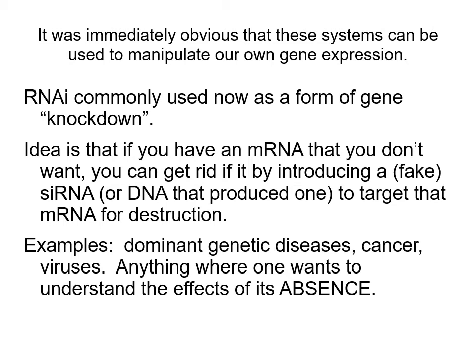Okay, so scientists being as we are, what you want to do is exploit this for your own purpose. So it was immediately obvious that this could be used as a form of gene knockdown to reduce expression of something that you want to get rid of. So there's an RNA that you don't like. It doesn't have to be a virus.